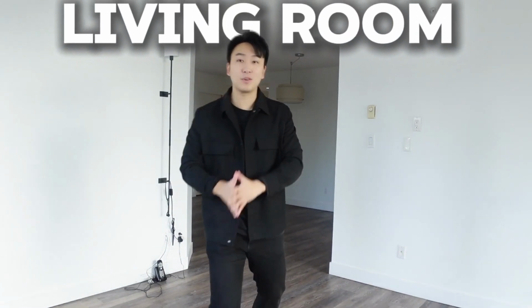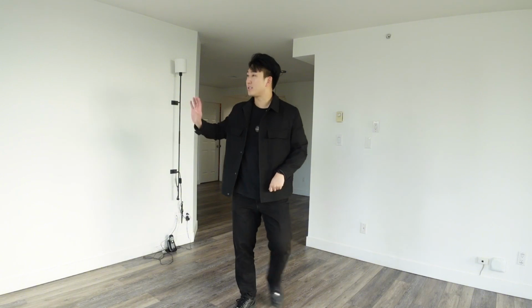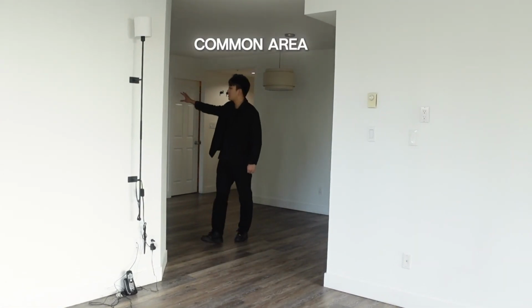There's gonna be one more thing I'm gonna show you, which is the kitchen, one of my favorite places. But this area is going to be your living room area. You're gonna put your couches, your TVs. You get 2 views on both sides, I'm gonna show you. And this is going to be the common area that has accessibility to all the rooms.